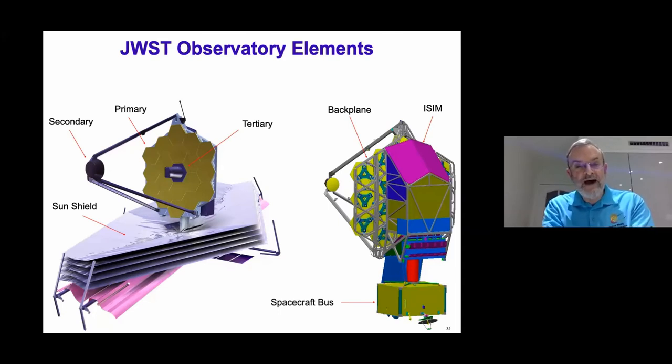The instruments are mounted behind the mirror. You've got the five-layer sun shield, and on the right-hand side, looking at the back of it, there's a thing called the backplane. It's a big structure that holds the mirrors. And if you notice on the back of each mirror, there's a sort of triangular thing. There are actually motors on there to give 7 degrees of freedom to each of the hexagon segments.